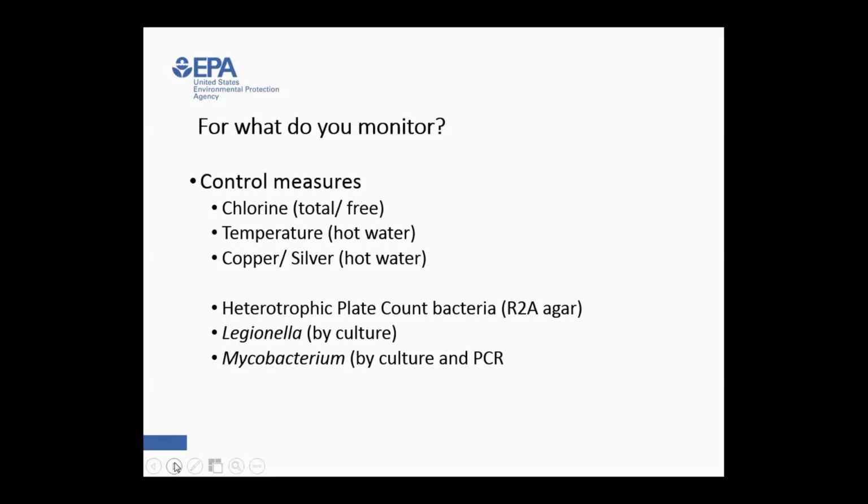You're going to have to decide, what are you going to monitor for? If you want to look at the control measures that are in place, in this hospital it's a free chlorine system, and they have hot water temperature. So we wanted to measure the hot water temperature, and they're also employing, of course, the copper silver ionization. We were also interested in looking at the microbiological parameters, so we've been looking at the heterotrophic plate count bacteria, and we've been looking at Legionella and mycobacterium.